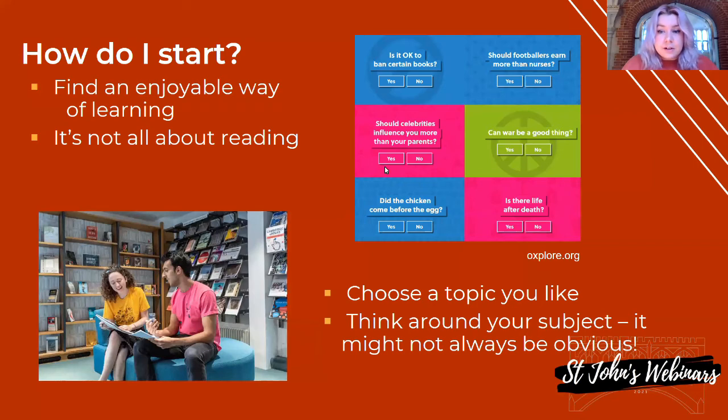The screenshot that I've popped up is from Oxplore website. It refers to itself as the home of big questions, and it can be really helpful for that independent thinking and developing your own thoughts about a subject, because it asks you to make a decision right at the start, and then we'll explore the question.